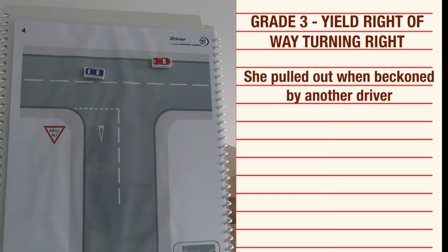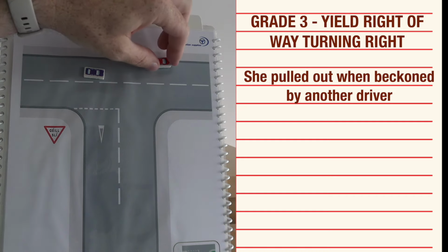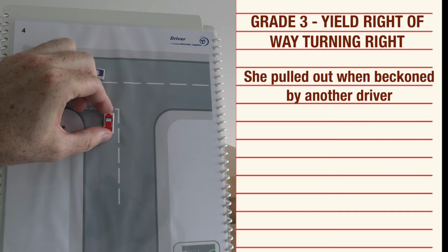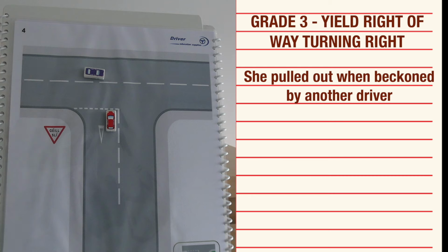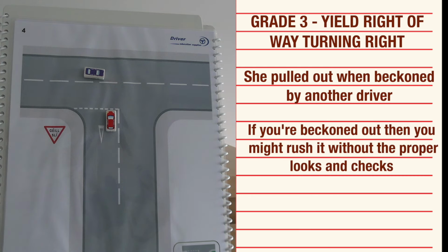And I don't know how the conversation went. She didn't say if the tester went into more detail, or she didn't talk about the beckoning of the other driver. So I'm not sure if he said anything or if she's omitted that. But what you have to understand here is this blue van is trying to be nice. He's trying to do his good deed for the day. But what he's doing is he's putting you at more risk of having an accident, and he's putting you in danger inadvertently.